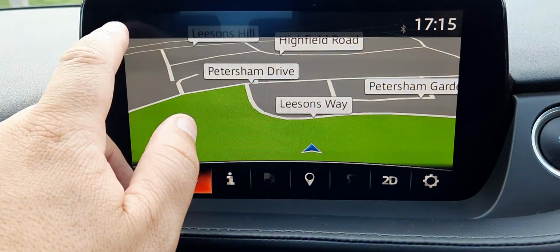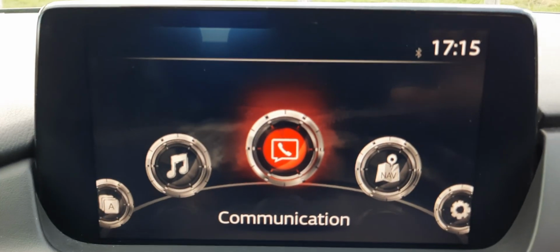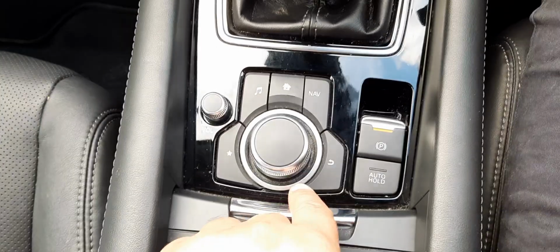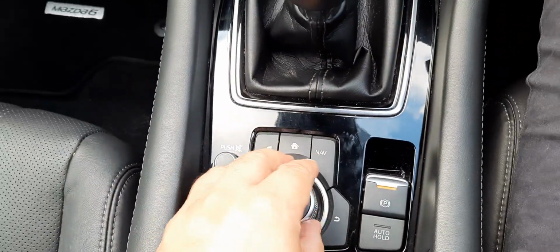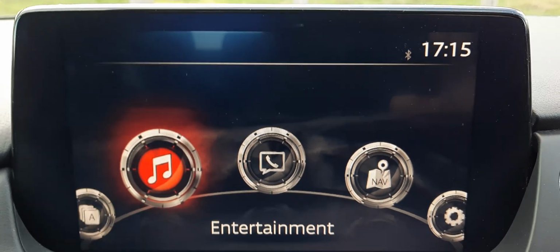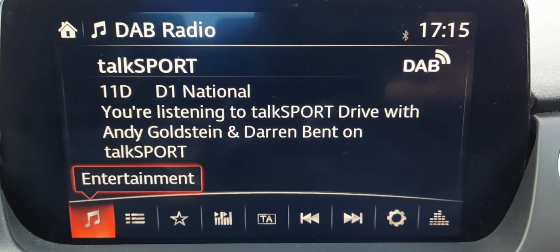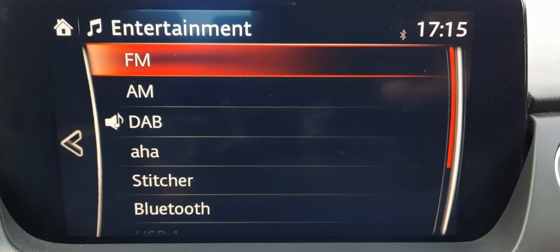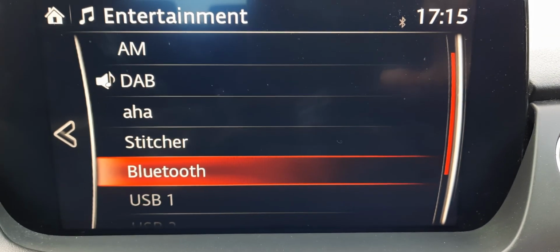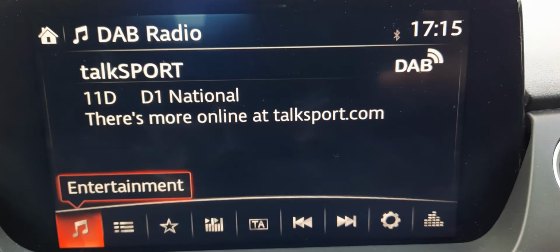This here now is touchscreen. However, once you're moving along, it's disengaged as a touchscreen, but you can navigate it using this multimedia commander. Okay, so look at this here. So you've got DAB radio, so you can listen to Talk Sport nice and clearly, not all the crackling. FM, AM, AHA, Stitcher, Bluetooth, USB 1, 2 as your sources of entertainment.